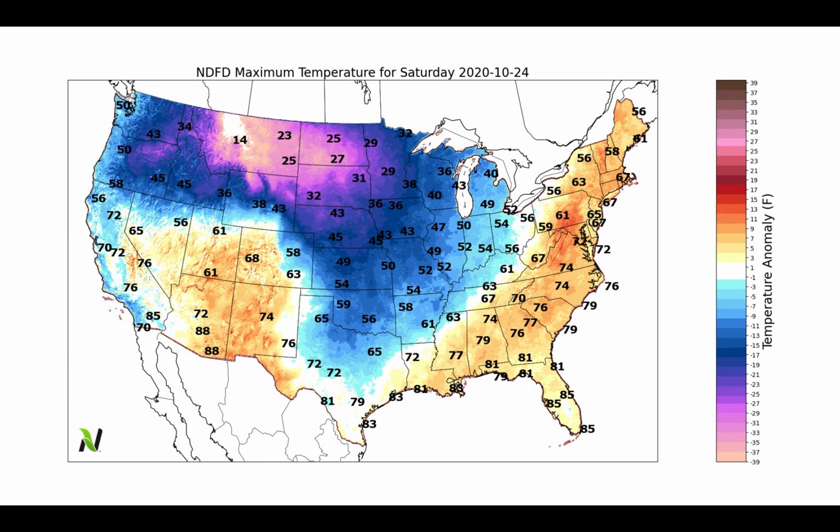We'll still be talking about highs in the upper 70s and the 80s, though, on Saturday afternoon across the rest of the South.